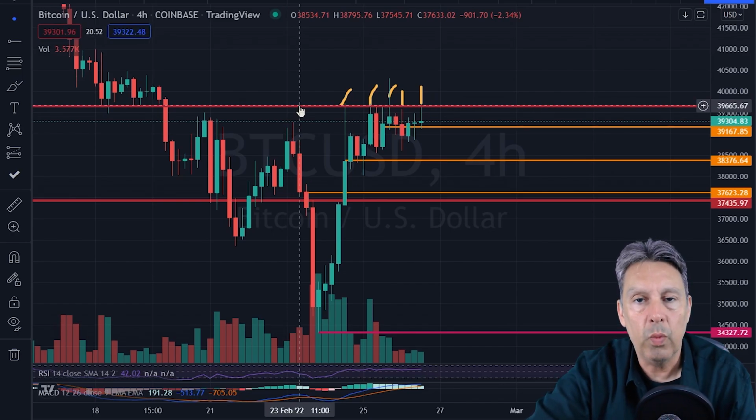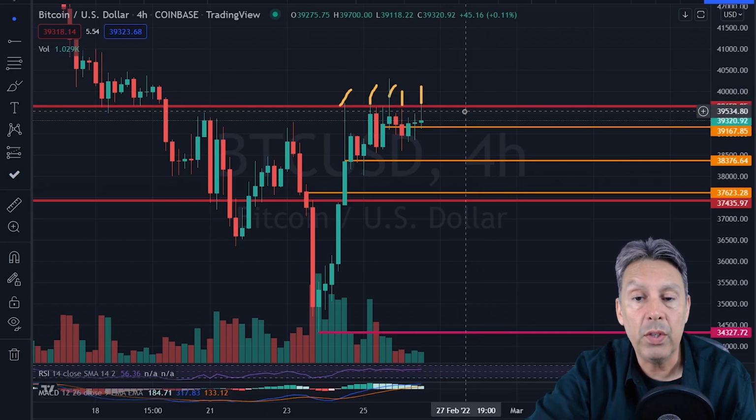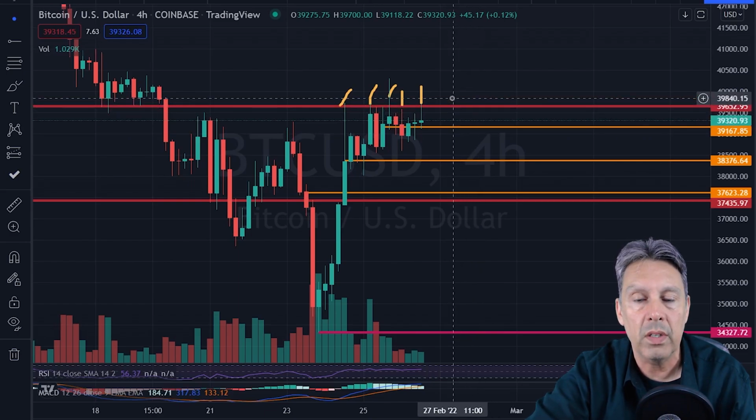So I'm looking at this weekend. We've got the rest of the day Saturday, all day Sunday. I think the mission of Bitcoin this weekend is to get above this red line here at around 39,600 and turn this back into a line of support and start to head up from there.